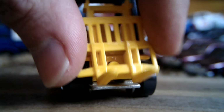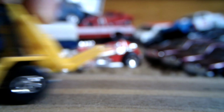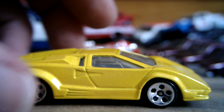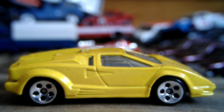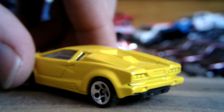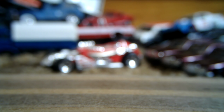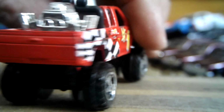Another forklift. Yeet. Man, I got a lot of those. But you sure can't find them nowadays. Any of these. Lamborghini something. Countach. Without a wing. Why doesn't it have a wing on it? I thought they all had a wing. Maybe not. A little odd. Nissan doesn't say. But that was a series, I think, in the 90s.